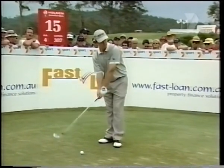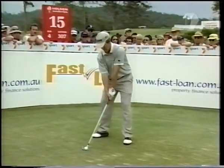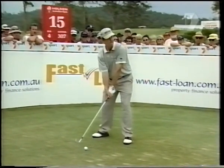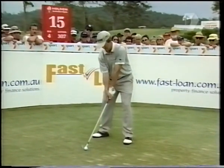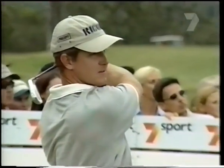So the order of the day is position from the tee. Perhaps an iron at the left-hand side of the first right-hand bunker. Yeah, this is the right strategy here now, Jack. There's two strategies, of course. Up the left with driver, but he's playing an iron straight down the middle of the fairway, perfectly placed.